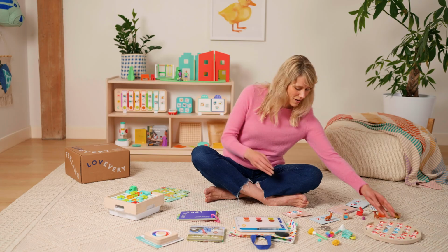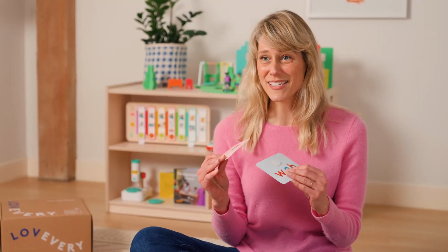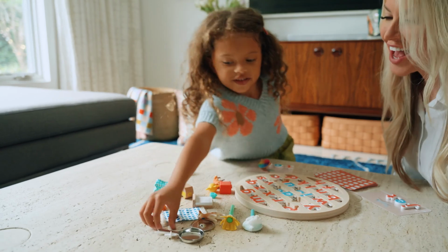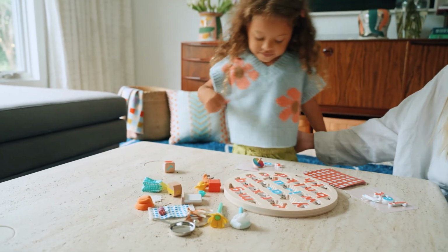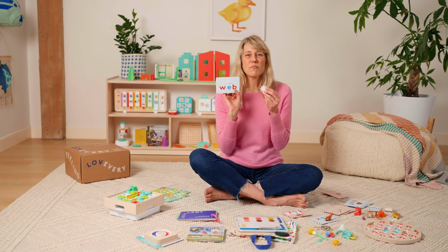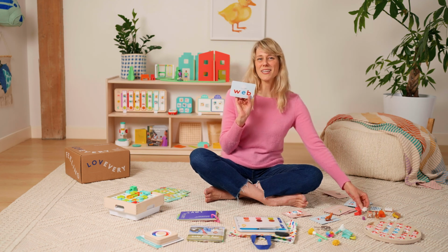So you'll start with a card and roll the dice to see which type of letter, a red consonant or a blue vowel, you get to pick up that matches the letters in your card. You roll this dice. And when you complete a word, you win the matching Montessori language object. This is for web. I get web. This prize entices your budding speller to keep playing.